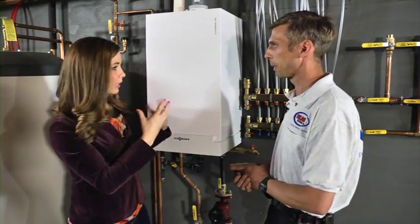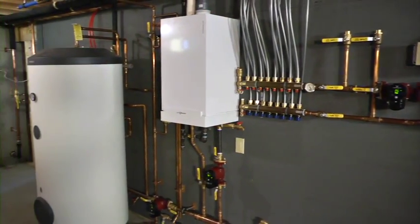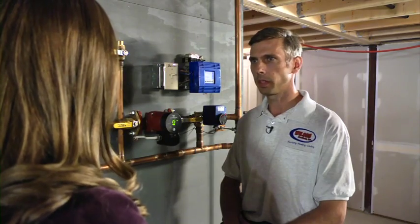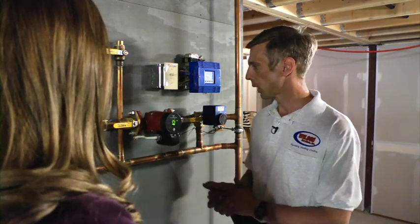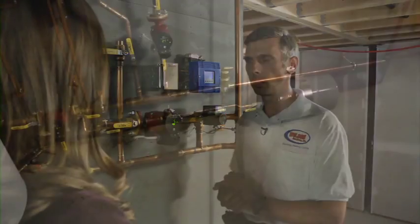Now we have a lot of other stuff happening over here. Can you explain what the purpose is and how this is more efficient for your home? I installed radiant floor heating throughout the entire house. With the radiant floor heating system, you really have to have a control that is smart enough to regulate, modulate water temperatures so the floor heating system can do an effective job.